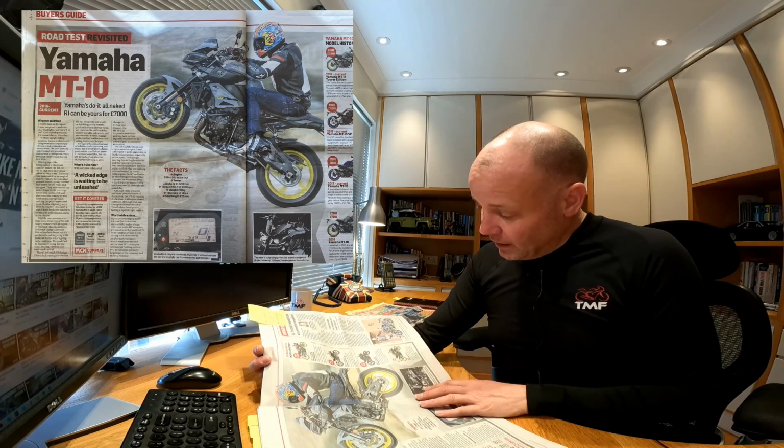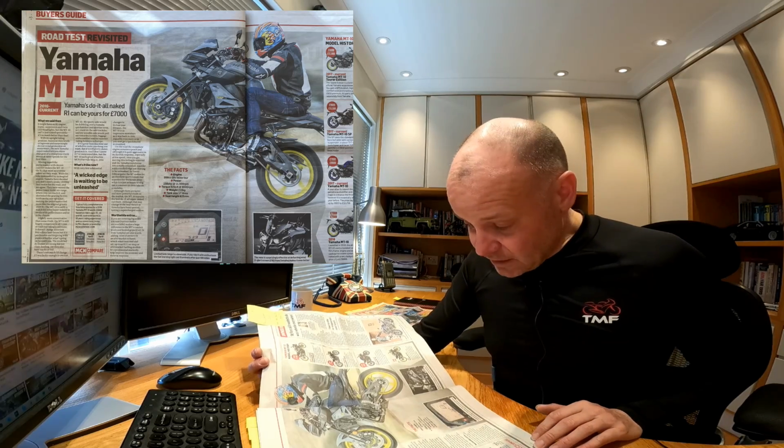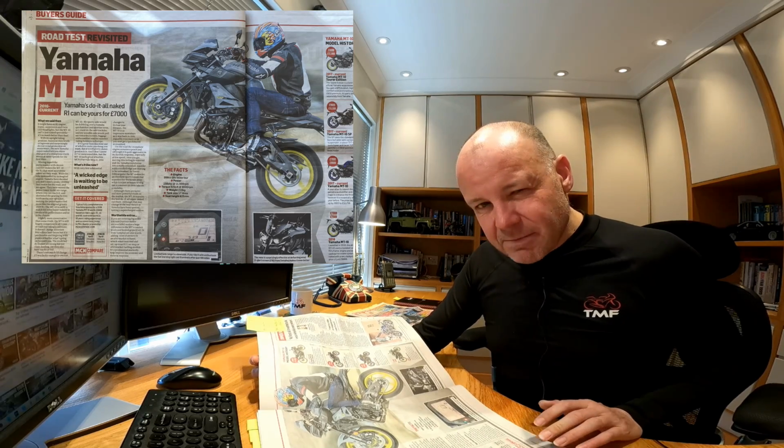And I loved the SP. It was a really lovely bike, and in fact it's one of my favourite nakeds. I would have one tomorrow. I think it's a great bike. Again, I don't see many of them on the road. Maybe it's due an update now. What do you make of the MT-10?